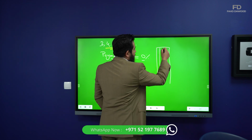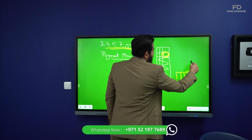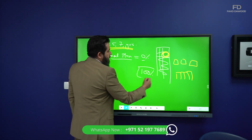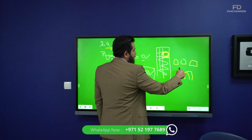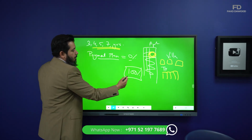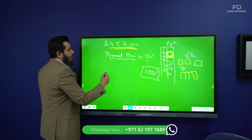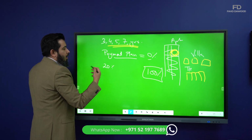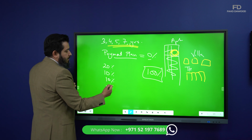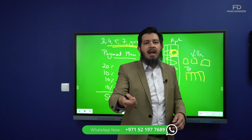Let's say they're building an apartment, townhouses or villas. What they allow you to do is pay 100% of the apartment price or the townhouse price, broken over 3 years. So you might pay a 20% down payment, after 6 months another 10%, after 6 months another 10%, after 6 months another 10%, and then you might pay 50% when it's completed, when the keys are handed over to you.